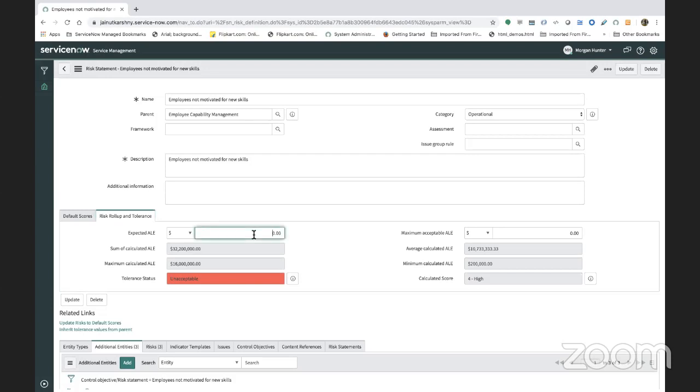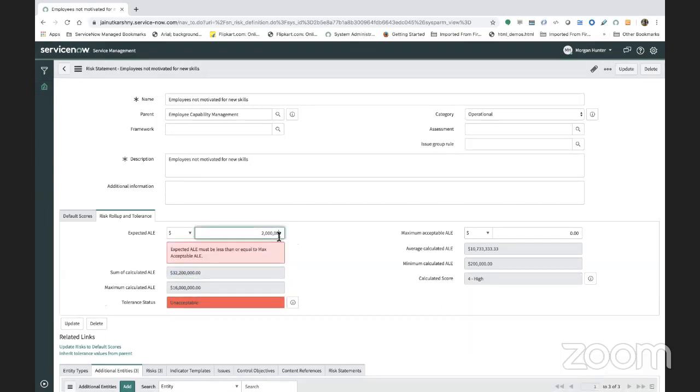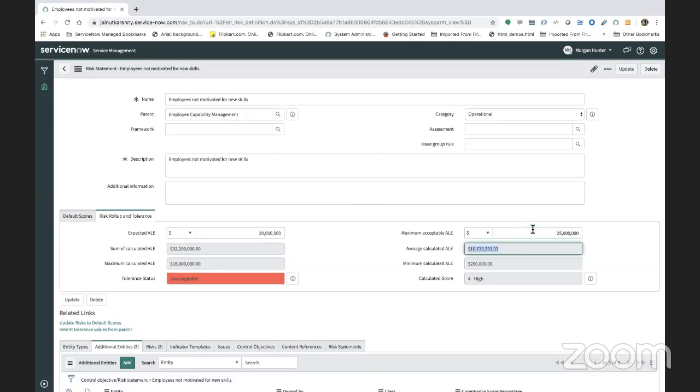One is an expected ALE and the other one is max acceptable ALE. So imagine these are your tolerance levels. So let's say I expect to lose around 20 million at max, and I'm going to set up that value. But I may have a threshold of up to 25 million. I still can manage it. But in a best case scenario, I want everything to be below 20 million.